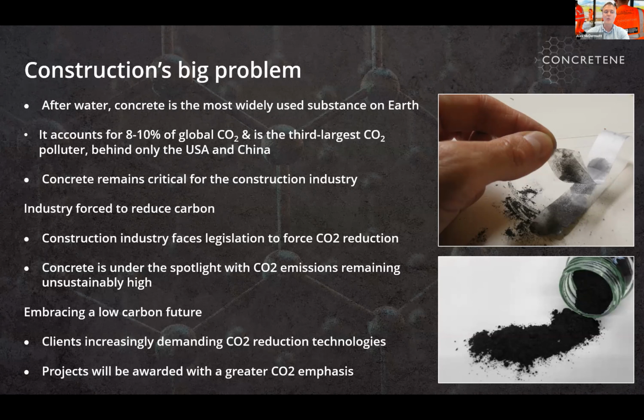It's not going anywhere. So what we need to do is to adapt the way we produce the material and the material itself to address this issue. And it's not an easy issue, hence why it's been a material that's not changed significantly for many, many years. So the industry is being forced to address this by various different new inventions, new ideas, new ways of processing the material. And we believe that Concretene, graphene-enhanced concrete, will be one significant part of a range of new technologies that will be coming online over the next few years.